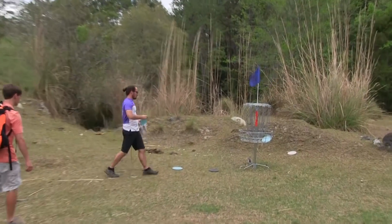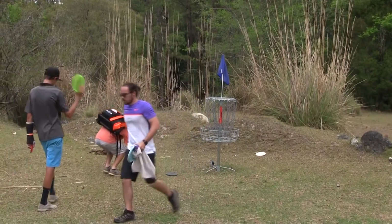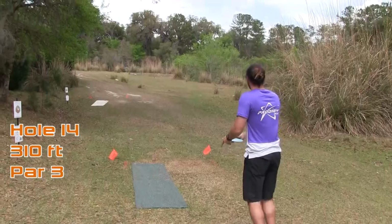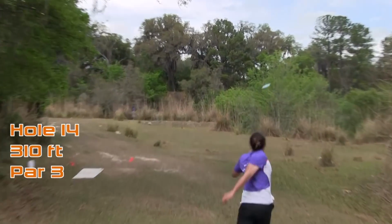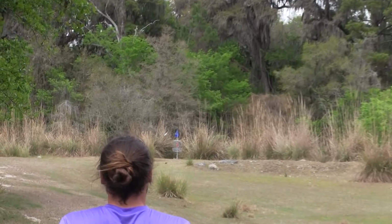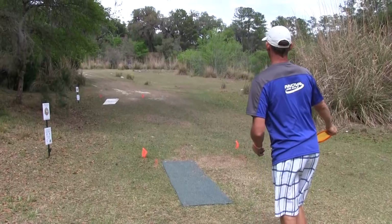Kobe knew that was right side, but the chain star pulled it in. I mentioned earlier to the players that I have a $25 bounty on anyone with a hole-in-one. It's a good opportunity right here. Looks like the bush is gonna slow that down for Kobe.